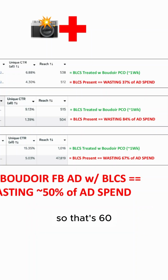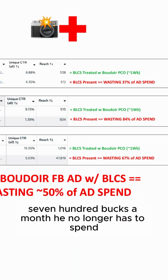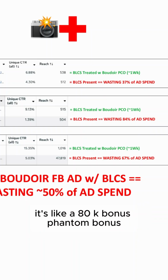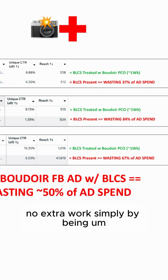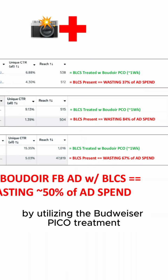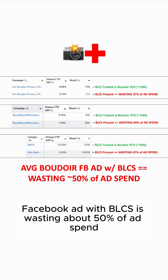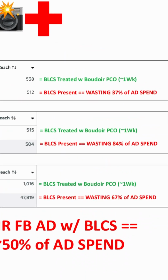So that's 6,700 bucks a month he no longer has to spend, keeps in his pocket, and after 12 months, it's like an 80K bonus, phantom bonus, no extra work, simply by utilizing the Boudoir Pico treatment. So from us doing this, we've discovered the average Boudoir Facebook ad with BLCS is wasting about 50% of ad spend. I mean, look at this.